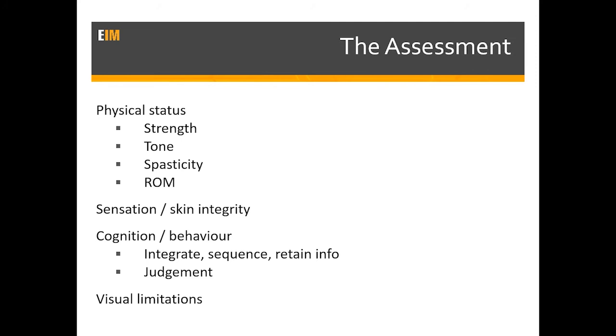Cognition and behavior. Here, especially with children, we want to know what do they learn? How do they learn? Are they able to integrate things that they've learned into new situations? How many different things can they do at a time in terms of sequencing and retaining that information? It's also important to know about their judgment or their behavior. And typically these things are two different things. Behavior is how a kid will express their emotions, typically, whereas judgment I think of as safety awareness.